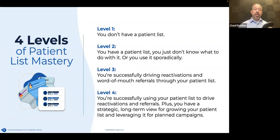And then finally, we have unconscious competence, which is we're successfully using our patient list to drive reactivations and word of mouth referrals. Plus, we have a long-term strategic viewpoint for growing our patient list and leveraging it with planned campaigns. And in particular, when we talk with an owner who's at level 4, they'll know, for example, the slow season, right?